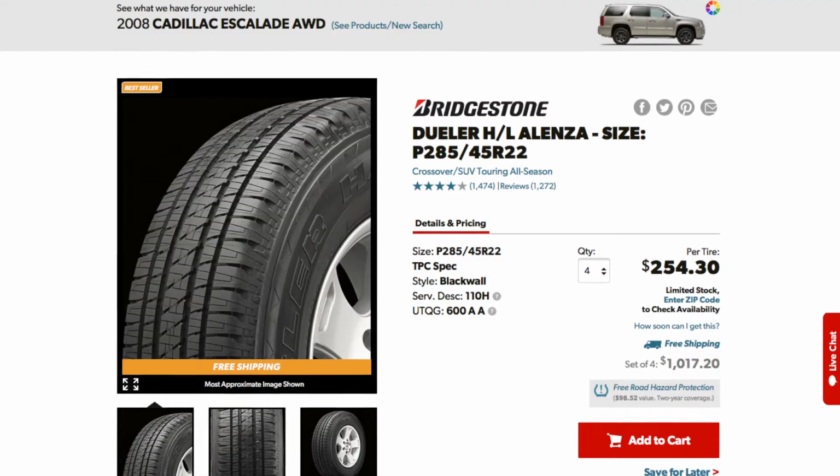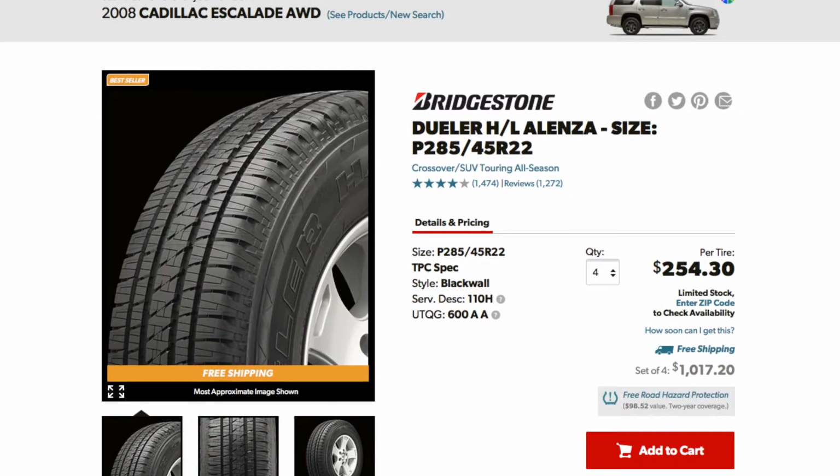So I was online on Facebook Marketplace, and I ended up coming across a set of tires, which I think are the factory tires, the Bridgestone HL Alenza. The 22-inch tires retail for about $270, somewhere around there, plus installation, or if you can get a good deal. So you're looking at over $1,000 for 4 tires.